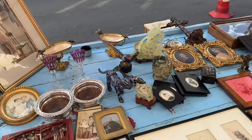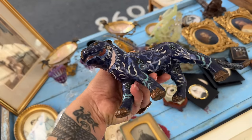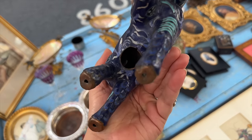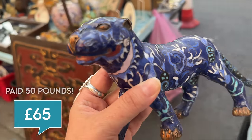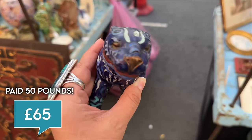Check out this cloisonné tiger. This is incredible. I've never seen anything quite like that before. That is really neat. I'm gonna ask how much this is. How much is this tiger? Chinese for sunny tiger. That's really neat. Yeah, he is. I love the colors on him.